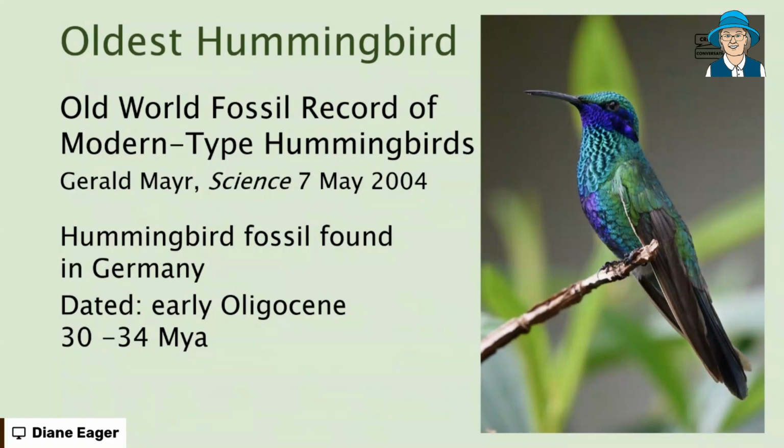So, Old World Fossil Record of Modern Type Hummingbirds. And this referred to a hummingbird fossil that was found in Germany. Now, it's not quite as old as the stromatolites or the cycads, okay, 30 to 34 million years old in the evolutionary timetable, only a fraction of that. But in terms of the life cycle of living things, that is an extremely long time if you think of how long a hummingbird lives, or how long a pelican lives. I mean, we're talking about years and decades. We're not talking about millions of years.